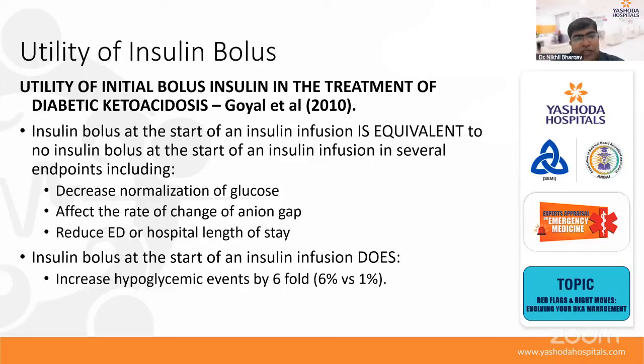What they have seen is that when you give bolus insulin and then give subcutaneous insulin, there is decreased normalization of glucose, and definitely it affects the rate of change of anion gap, and it can reduce ED or hospital length of stay. Insulin bolus given at the start of insulin infusion does. So what happens is there's an increased hypoglycemic events by 6-fold if we give subcutaneous insulin.